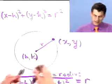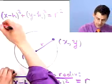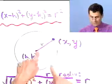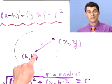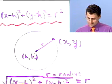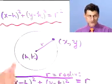And you know what? That's precisely the condition, if you think about it, that would guarantee that you're on the circle. Every point on the circle must satisfy that, because every point's distance away from the center is r. Conversely, if you are a point whose distance away from the center is r, then you must be on the circle.